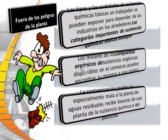The types and quantities of toxic chemicals a worker may be exposed to depend on the industries in the surrounding area. Major categories of toxic chemicals include organic compounds. Thousands of commercially available organic substances may find their way to a plant. Contamination may be especially bad if the sewage plant receives waste from a chemical or pesticide plant.